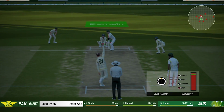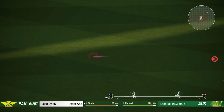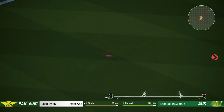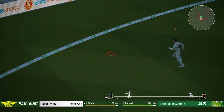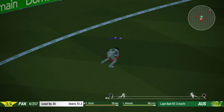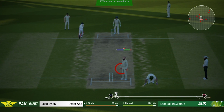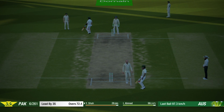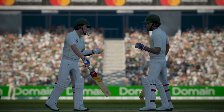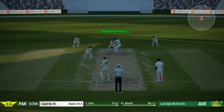So could he be the first player to score 100 in this little 2-test series between Australia and Pakistan? We've seen a few half-centuries scored, but no hundreds as yet. I think Yasir Shah was not out on 87 in the last test, as Pakistan was knocked over. There's a 50 partnership up between these two, I think. I don't think it's much more than that.